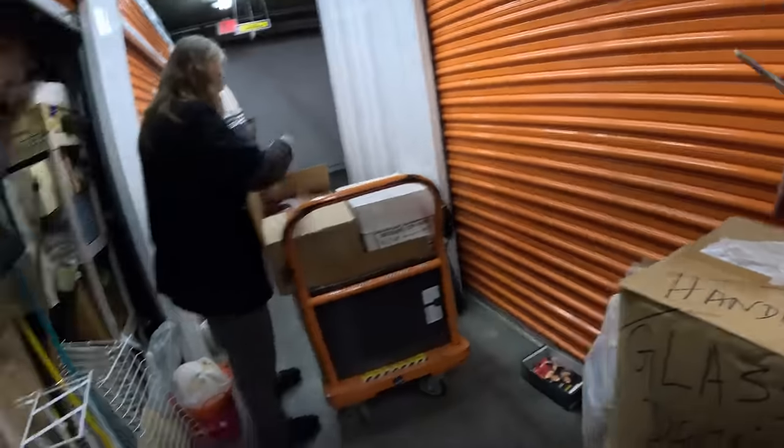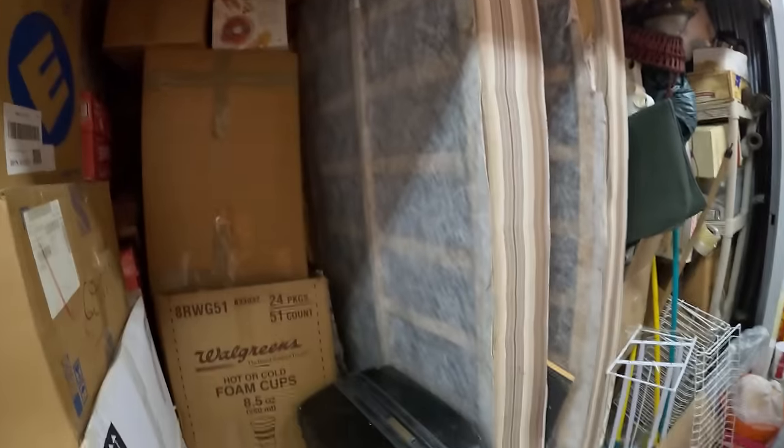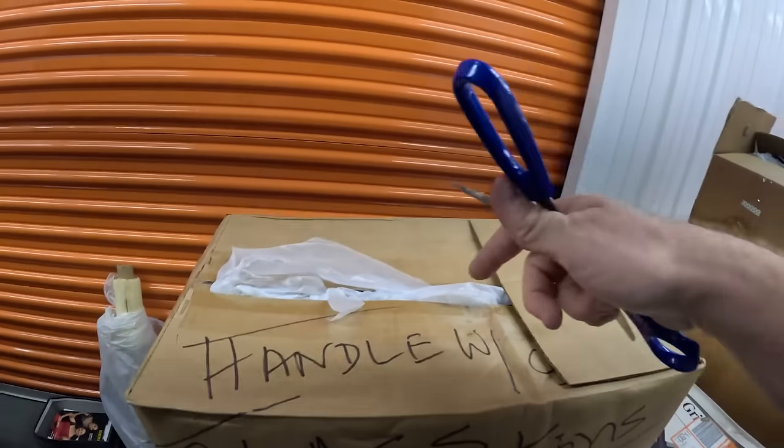One more box here, and then we're going to start loading. But if we see anything that's really interesting, we'll stop and show it. But we're going to have to just start to get busy loading some of this stuff so we can get done sometime in the next week with all this stuff here. But one more box here.